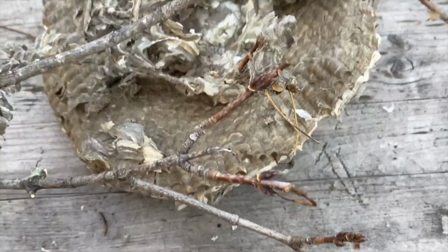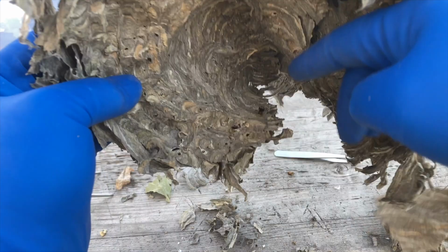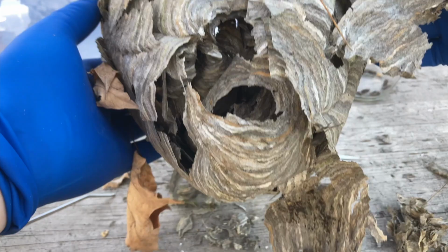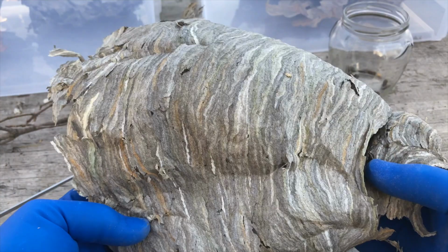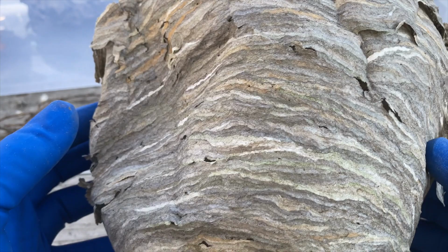So here's the paper of this nest. Here's looking down from the top of the nest into the bottom where the entry holes would have been, down here. If you turn it over, it would hang like this from the tree. And there you see the holes, the entries. So let's go through the layers of paper here. And we're going to preserve this paper. Very pretty paper. Greens and browns, tans, grays. Nice looking nest.